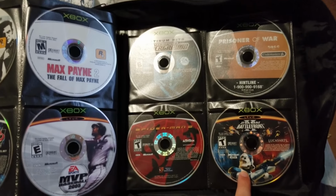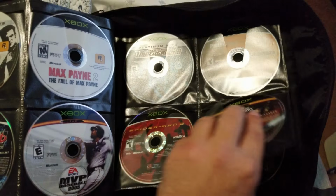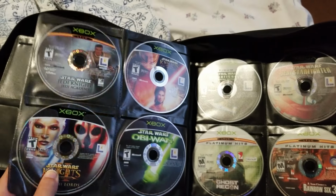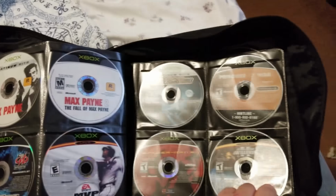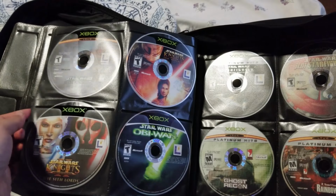Best Star Wars game ever made right here. Battlefront 2. The original Battlefront 2. Best Spider-Man game ever made. Spider-Man 2. I'm sorry. This is the best Star Wars game ever made. Knights of the Old Republic.